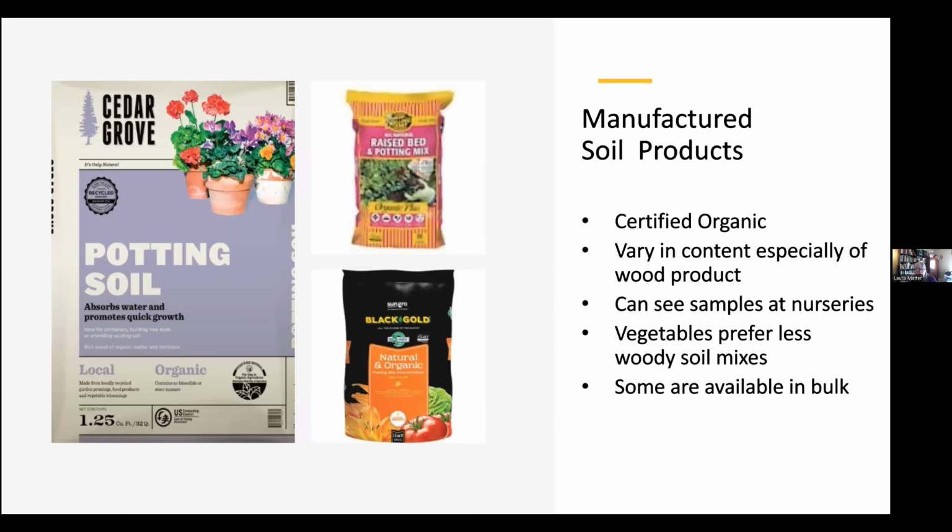These are the things you're using to grow in. And so these are some of the potting soils that you're going to find out there, especially these three are really present, very easy to find. They're all really different from each other. They have different kinds of ingredients in them.